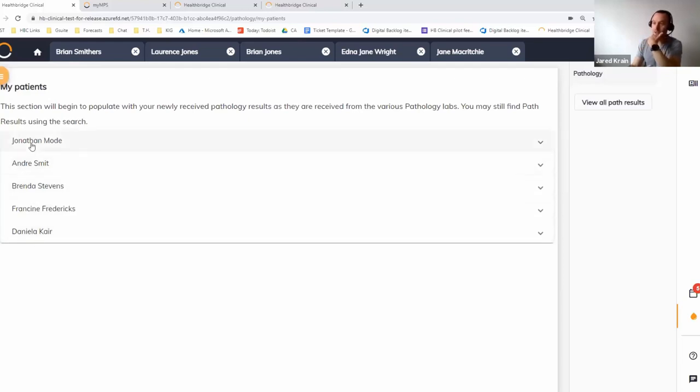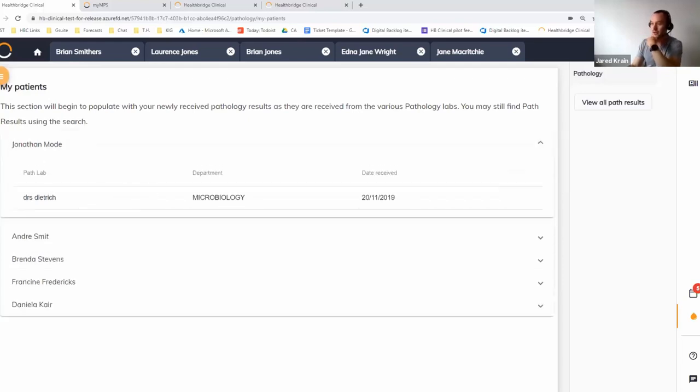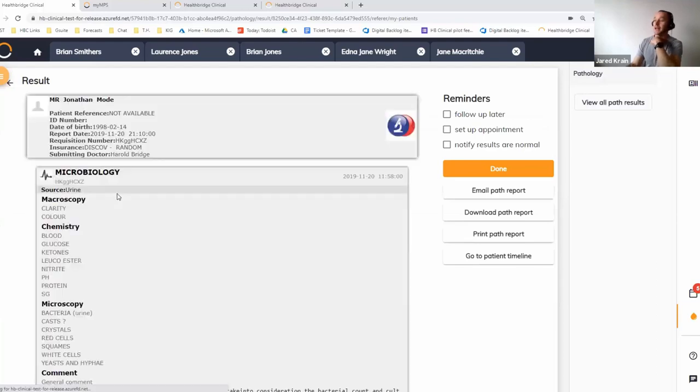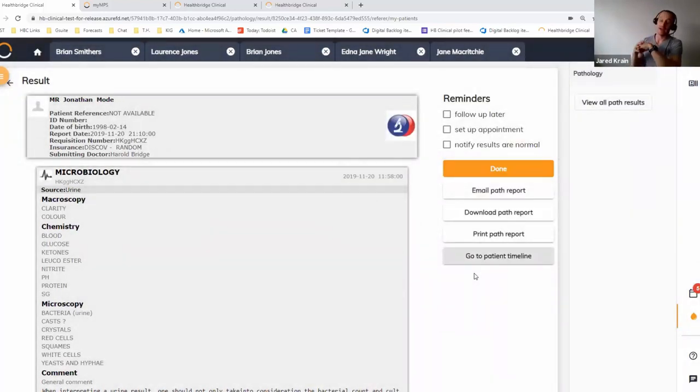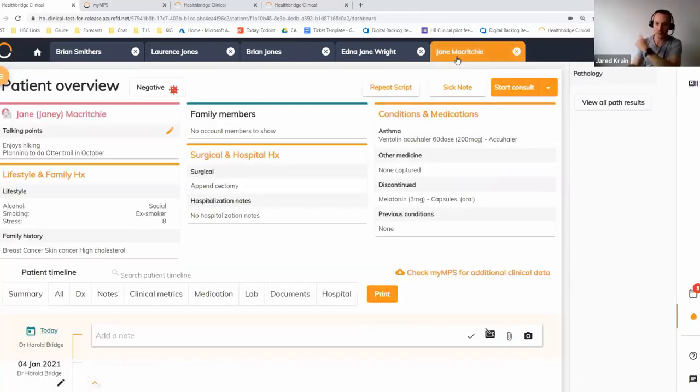So here are some demo ones. We can open Jonathan Mode's microbiology, and it'll show you. So this is Pathcare. It'll show you the results. You can notify the patient or send them a message about it, or I can go to this patient's timeline. I will go to Jonathan, and then I can always phone Jonathan and give him his results or whatnot.